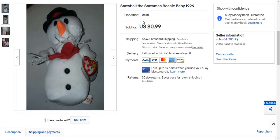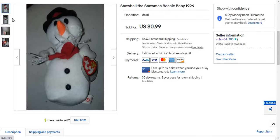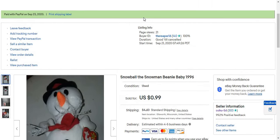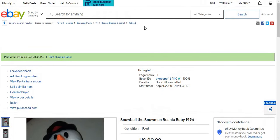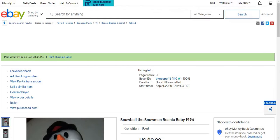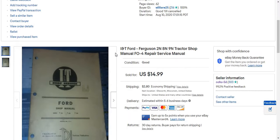But yeah, I saw this snowman. It's called Snowball Snowman. I saw it for 99 cents plus shipping. Yeah, it sold. It only took a day, a few hours, about a day. So that was pretty neat, good.